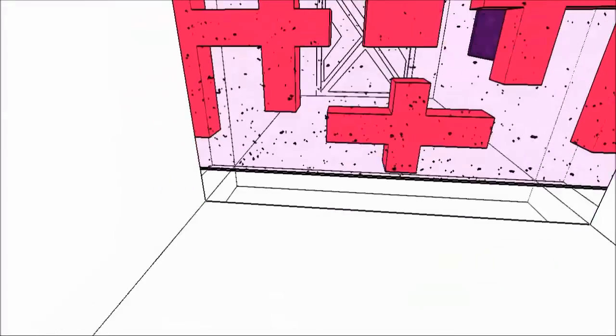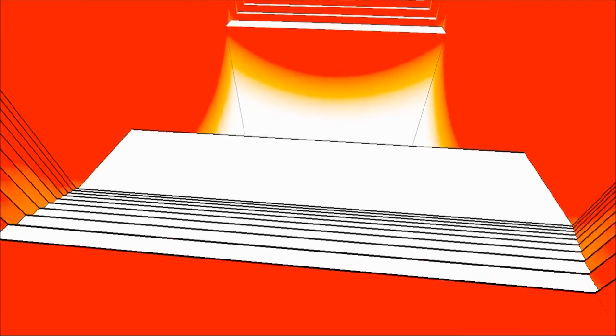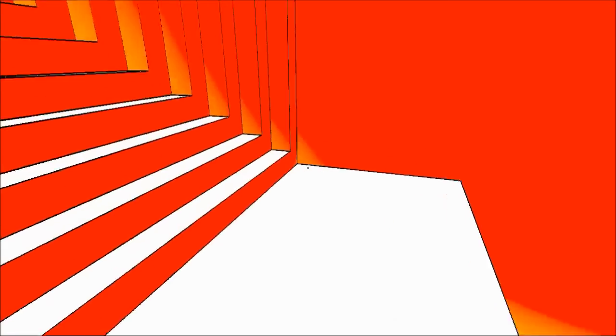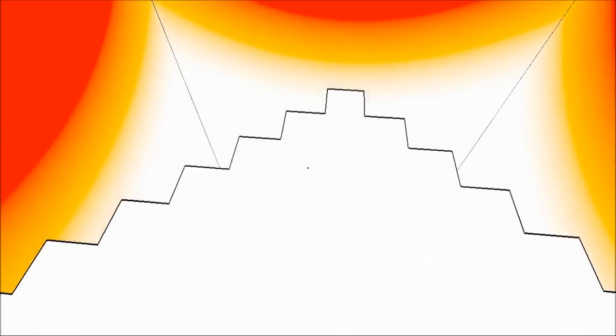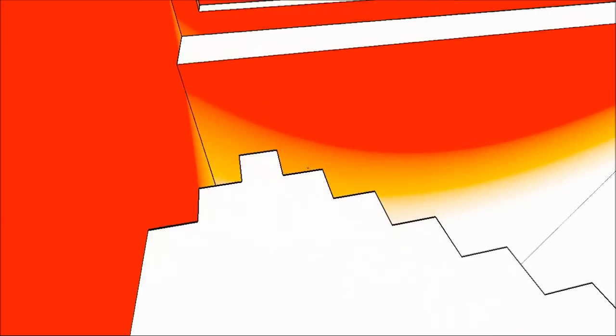Is this another perspective puzzle? Am I kinda... What? I can't see it. Oh, whoa. Where's the hole? Oh, they teleported me. Oh, okay. Okay, is there a way out? Oh, there we go.